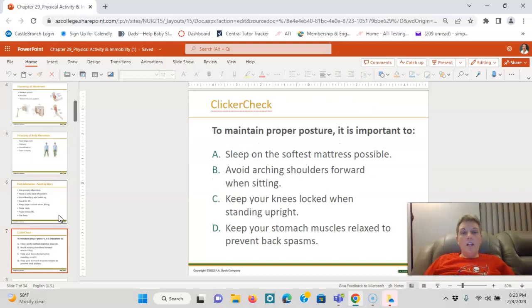All right, so clicker check. To maintain proper posture, it's important to sleep on the softest mattress possible. Avoid arching shoulders forward when sitting. Keep your knees locked when standing upright. Keep your stomach muscles relaxed to prevent back spasms.